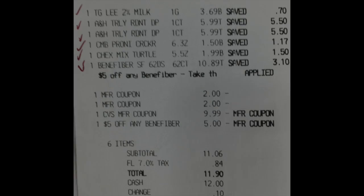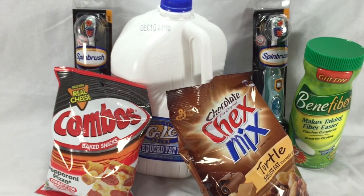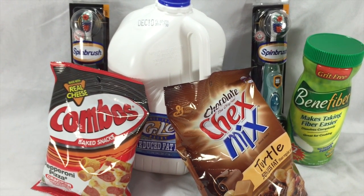I did have $4 in manufacturer coupons as well as $5 in CVS coupons, and we did use our $9.99 ECB from transaction number 7. This left us with an out-of-pocket purchase cost of $11.06, and this did yield us back $14.50 in ECBs to roll on to transaction number 9.